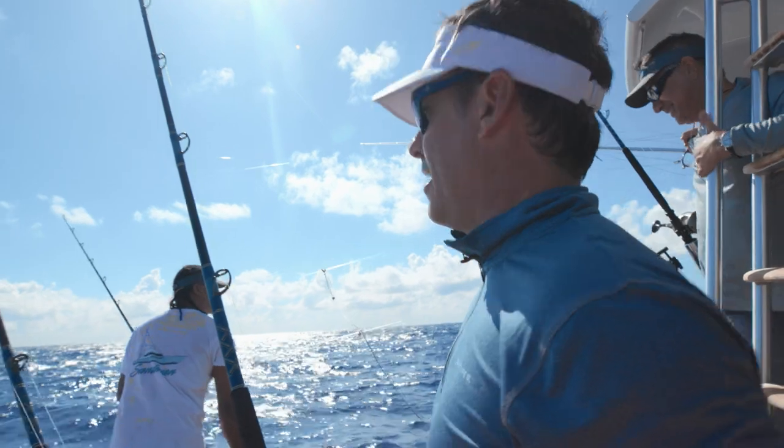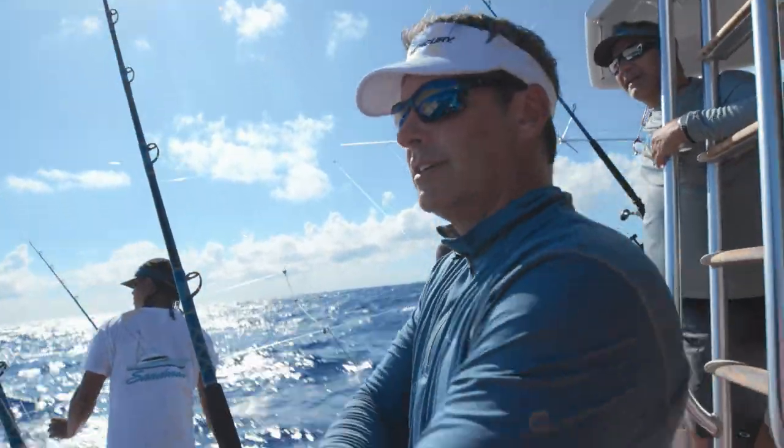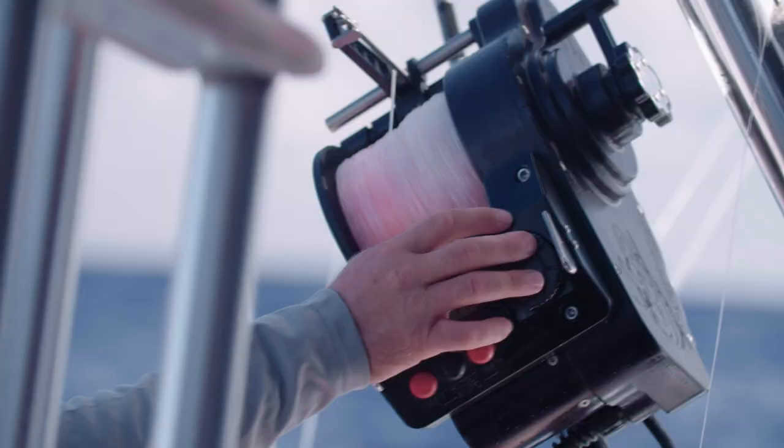And that's where the blue marlin will be also. Putting the baits out right now for another shot at some marlin. We just started. It's 9 o'clock in the morning. It's gonna be a good day.